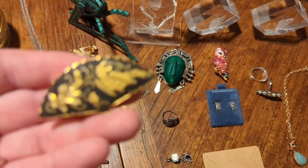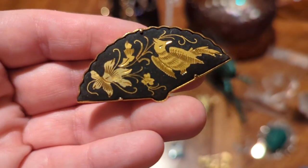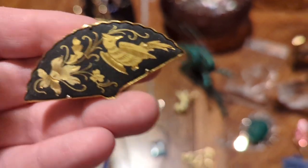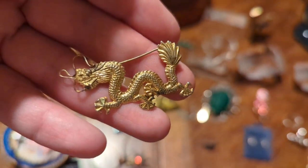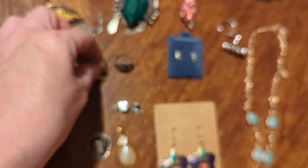Love me some Damascene. So I got this from her as well. This pretty fan. There we go. How pretty is that, y'all? Gorgeous. Love the bird. Then I had to get a dragon because, you know, it's a dragon. And I now have my own little dragon, Mushu. But I love Asian dragons.